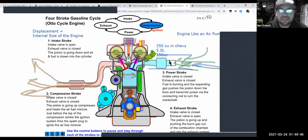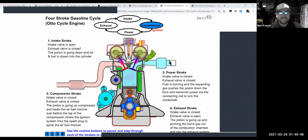So it all starts off. I'm going to clear out some of these drawings here. I'm on the wrong stroke, and I'll just have to get it planned again. It's all going to start at top dead center of the intake stroke.